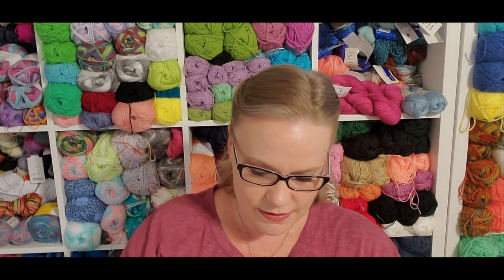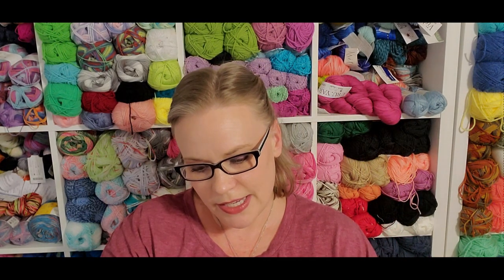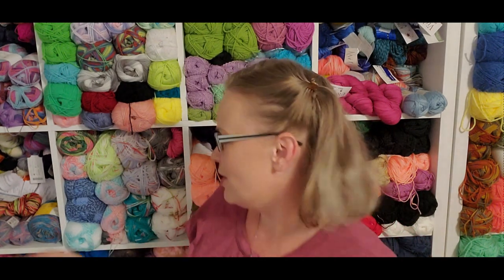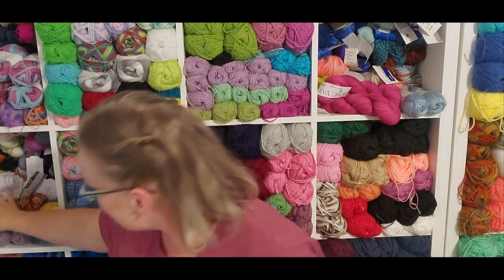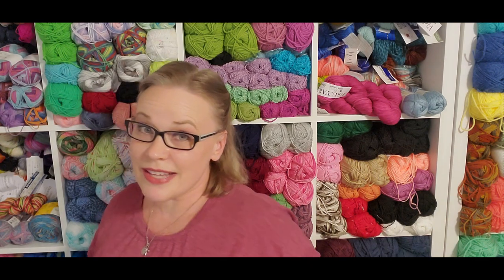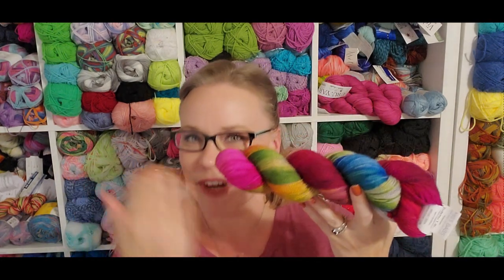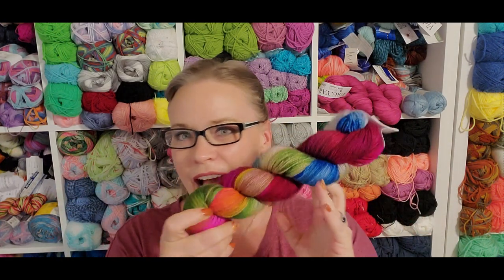All right. Next, Charlotte Yarn. So I have shared with you guys my shopping at Charlotte Yarn before. Last time I was there, I got this sock yarn and this sock yarn. They have rearranged and they're in the process of putting things back up. So not all the stock was up Saturday morning when we were there. But once again, this is one of the first things that I saw when I walked in. And I just kept coming back to it. I had to have it.